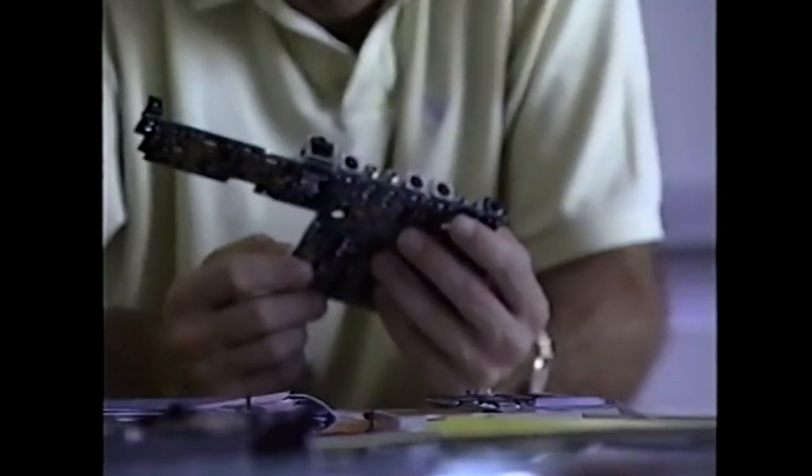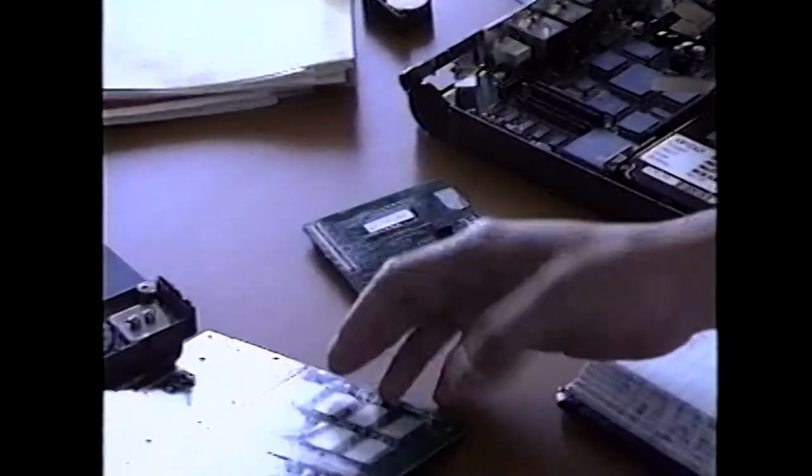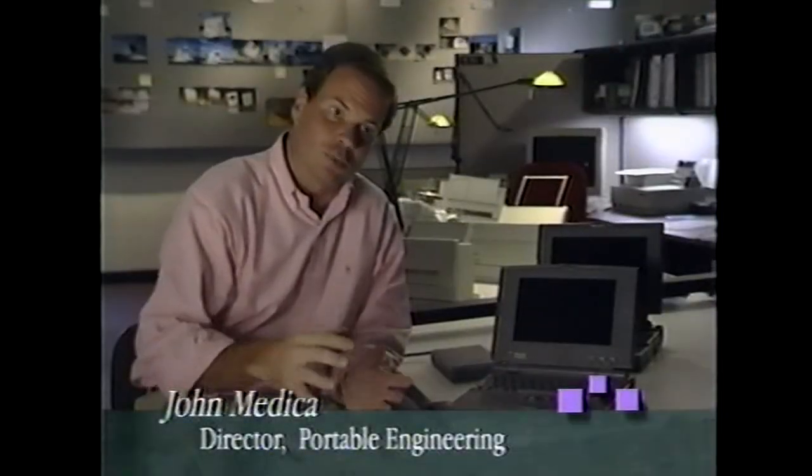Our group was responsible for the actual project management from the standpoint of cost, functionality. We're responsible for the actual hardware design of the logic board, for the ASICs, as well as the system integration of the logic board. We were also responsible for the hardware associated with the display, the input devices, the battery subsystem, and so on. Ergonomics is the science of common sense, but a lot of people developing products forget that.